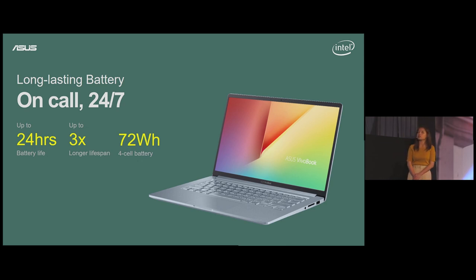The VivoBook Ultra K403 offers up to an incredible 24 hours of battery life, so there's no need to take the power adapter with you. No matter your work or your play, VivoBook is always ready all day long.